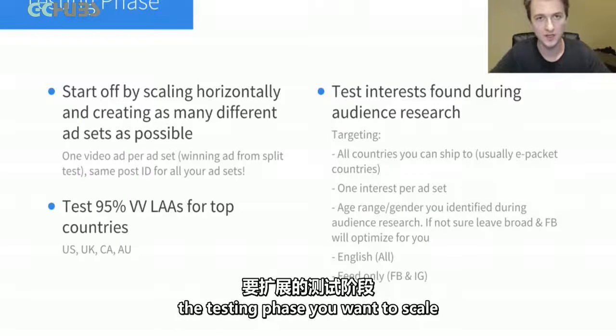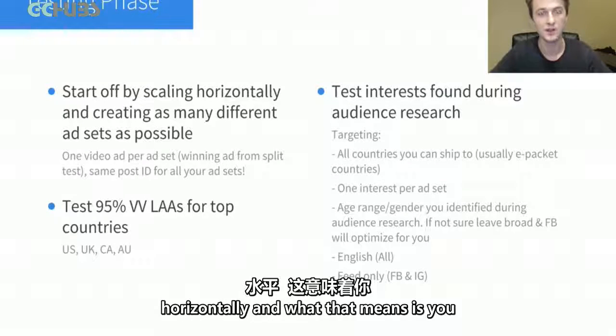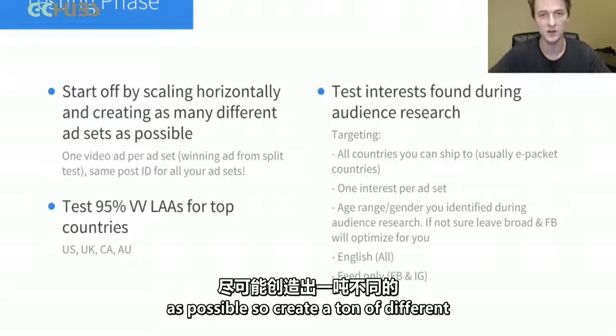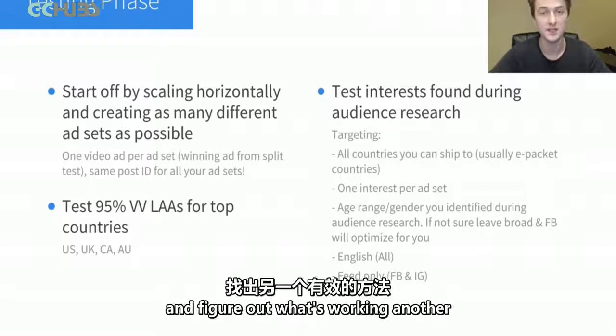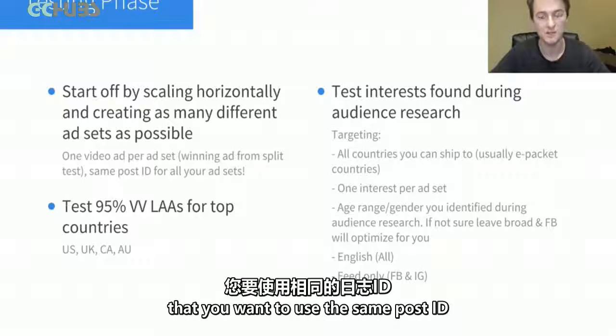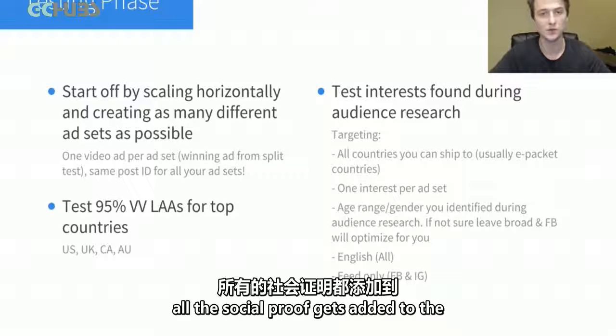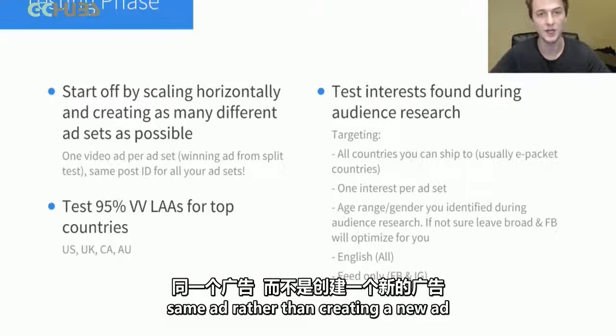So when you're starting out the testing phase, you want to scale horizontally, and what that means is you want to test as many different audiences as possible. So create a ton of different ad sets with different audiences to test and figure out what's working. Another thing that you want to keep in mind is that you want to use the same post ID for each one of your video ads, so that all the social proof gets added to the same ad rather than creating a new ad every time.